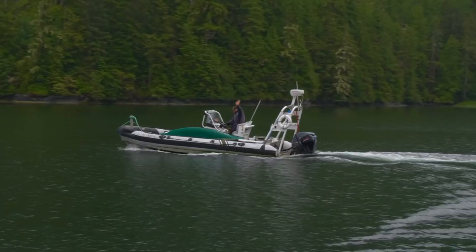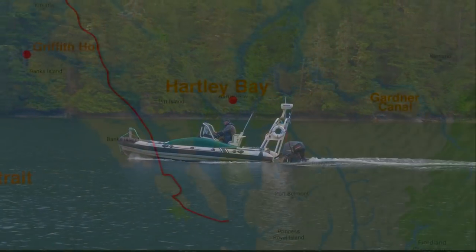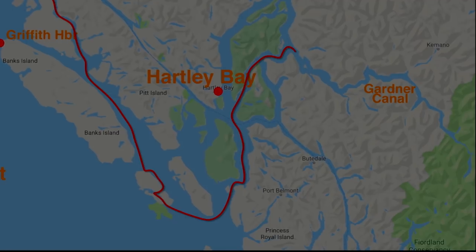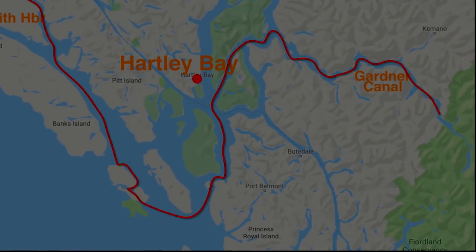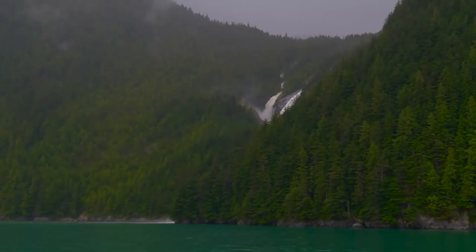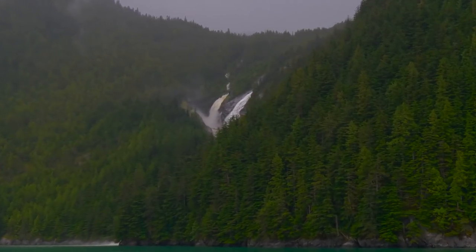Once aboard Venture, he tells us he has seen very few salmon this year. We ask Stan which of many fjords we should visit, and he says we would not be sorry if we visit Gardner Canal. We revise our plans to take advantage of his suggestion. Heavy rain starts to fall. Our initial disappointment turns to excitement as we enter Gardner Canal and a world of magnificent waterfalls fed by the downpour.